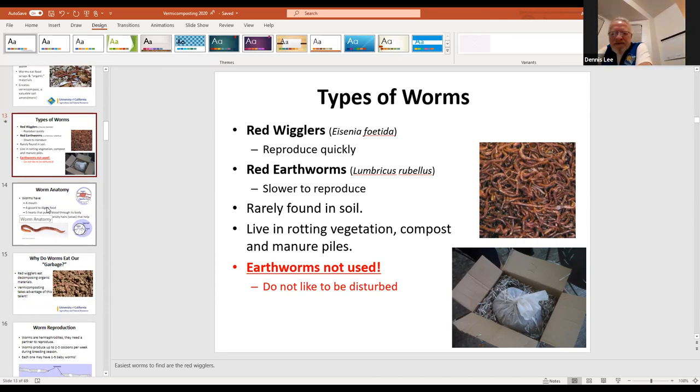The worms are rarely found in soil. Now, if we go out in our backyard, in our garden, and dig up worms, these generally are not the types of worms we want to use. These are earthworms, which are used for fishing, not for vermicomposting. If you find any of the red wigglers out in the garden, it generally will be in rotting vegetation, compost, or in manure piles.